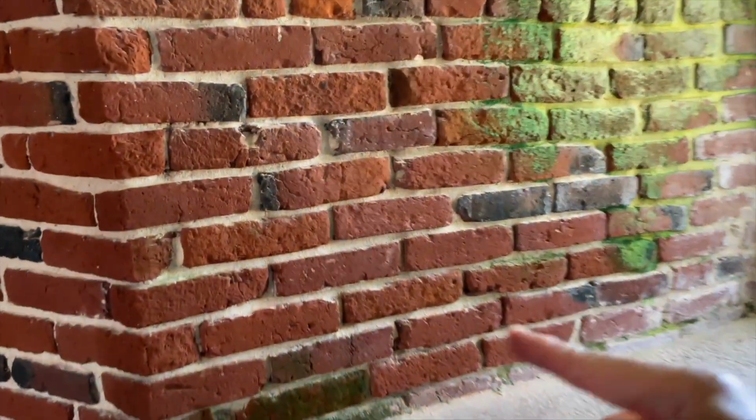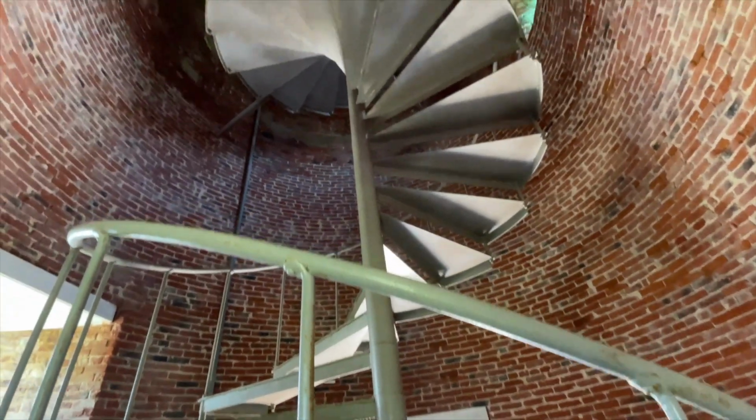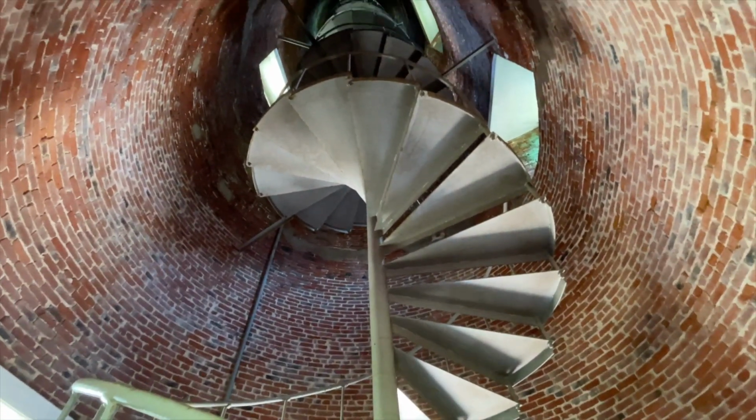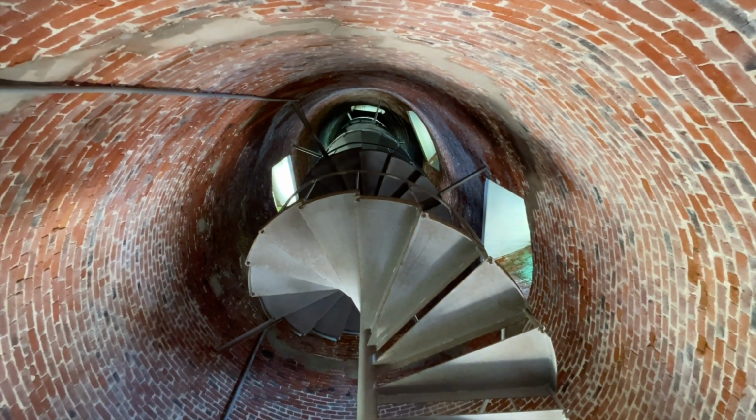How thick is this? At the base, it's 5 foot thick, and at the top, it's 2 foot thick. So there are 280 steps. Each light station has a different purpose. So for this one, it's meant to guide the boats or ships through the inlet. So from the lighthouse, the Lifeguarded Beach is only about 5 minutes away.